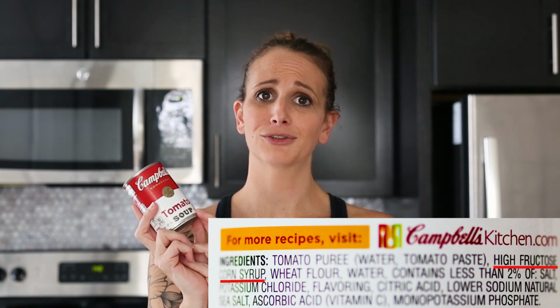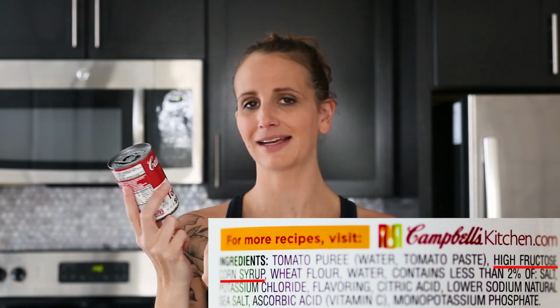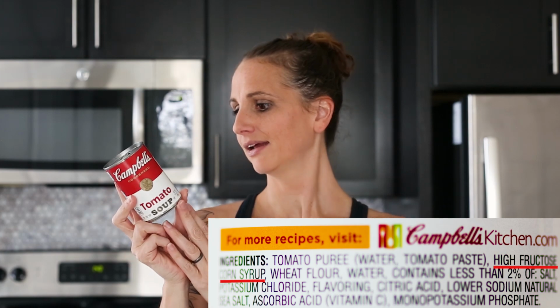This is kind of a sad one. This kind of hurts my heart to read this to you. The second ingredient in here is high fructose corn syrup. In tomato soup. It's absolutely insane. It's kind of disappointing. It's very disappointing.